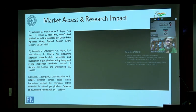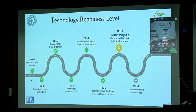There are some of our works available in open literature, so you can easily go through them. And we also have patents in this direction. Currently we are at about TRL 7 level, waiting for certification. There needs to be a certifying agency before installing the pipeline and commercialization. That is the level at which we are.